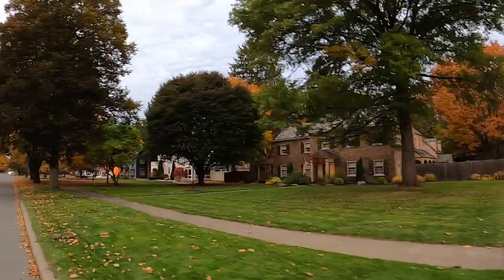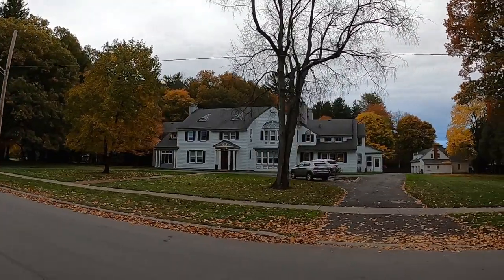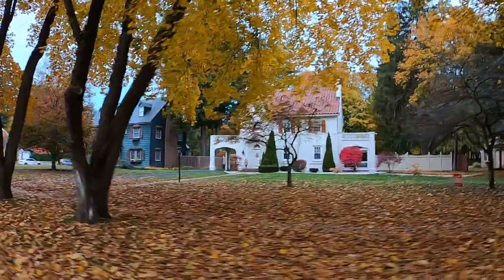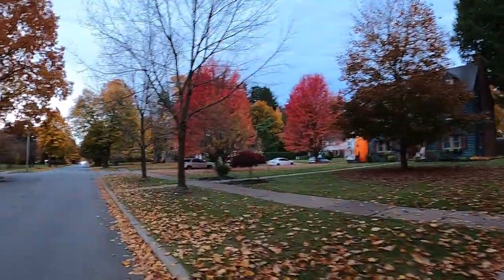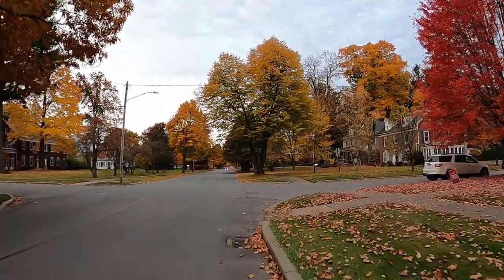These houses should look familiar. They're all North George Street. I've done this many times. They should turn that house into a multiple family house. Make a ton of money. Plus, I like it when the leaves are on the ground, you know, they cover up the lawn. Makes it look nice.